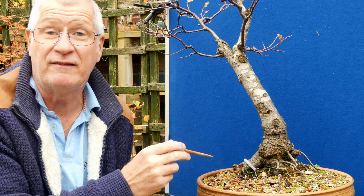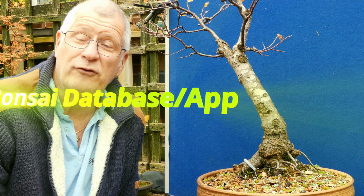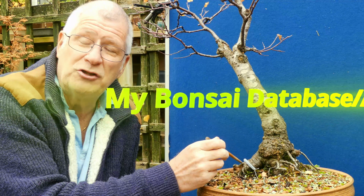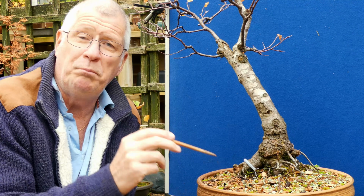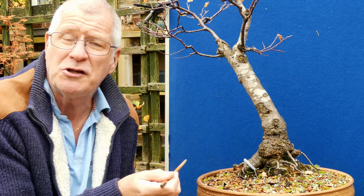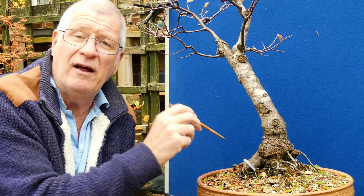Certainly that is definitely something that, for those of you not aware, my bonsai database, almost like an app, I'm going to put a note of that on this silver birch tree. I'm going to put a reminder which will pop up in the springtime. I'll put it for March, which will tell me to dig that back out and try and do some proper sealing work on it.